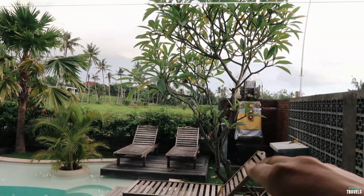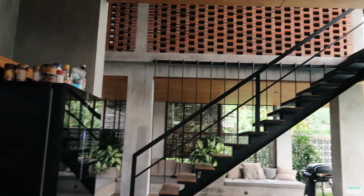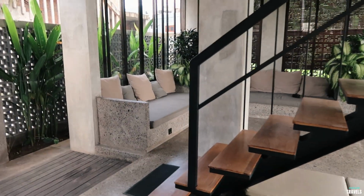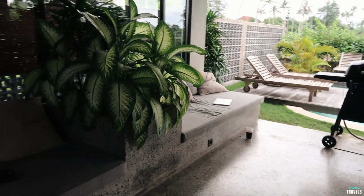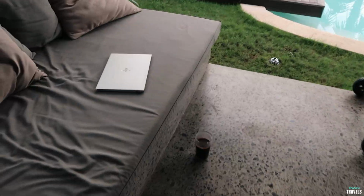Rice fields over there and a little temple. Those stairs are leading to two rooms. There is one room and a second one over here. And a sort of chill out area where I'm spending most of the mornings doing some work, and a grill. We have no cups left. Yeah, so this is our place.